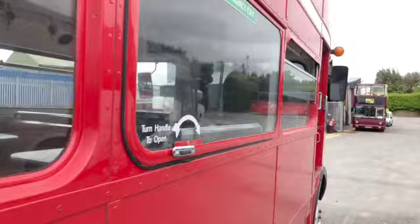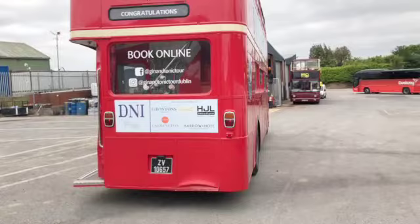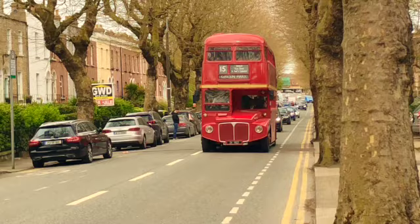The vintage Routemaster buses that we have are all available for hire, and by and large we stay within about 100 kilometres of the city centre. Because of the age of the bus, we don't want to have it driving too far.